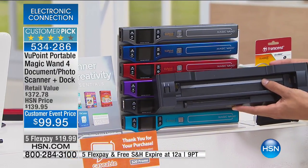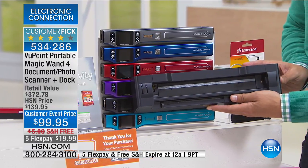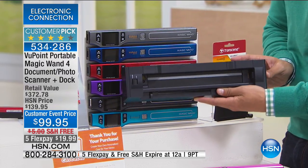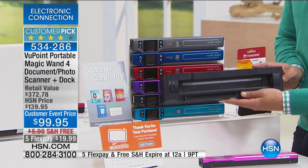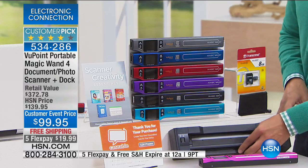$70 automatic feeding scanning dock to allow you to scan at a higher resolution and to scan faster with receipts, with photos, with flat pieces of paper. A $70 bonus that when you shop during customer event month, we include it with your purchase, as well as software and support and all sorts of goodies today.